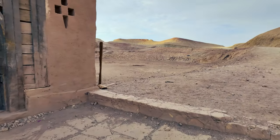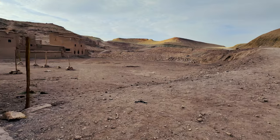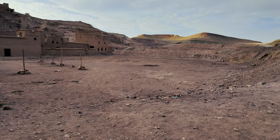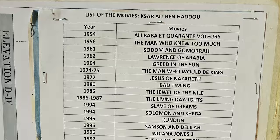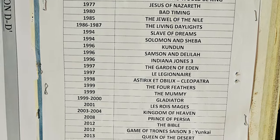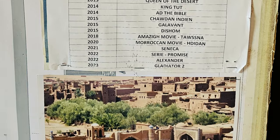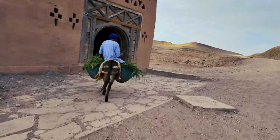As we made our way up to the village, we passed by the square where the arena for the Gladiator movies was built. References to the film industry are everywhere, which isn't surprising since Hollywood has become a key part of Ait Ben Haddou's identity and a major draw card for tourists.